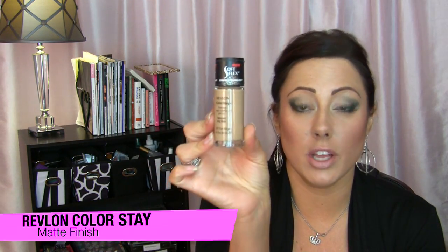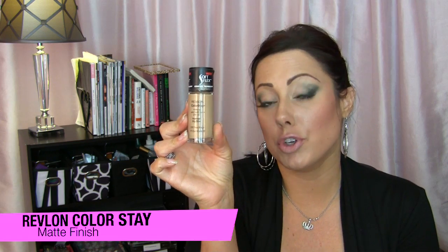My first one I have used for a long time, and I keep this in my kit. I'll use this on my clients, but it's the REVLON Color Stay. This has over 20 shades of foundations, lots of different variations, warm, cool, neutral. It covers really well. It's a matte finish, and it's inexpensive. It's only $12.99, $13 for this foundation. This is my go-to one.